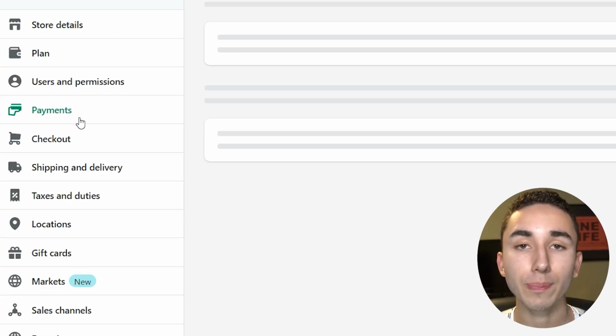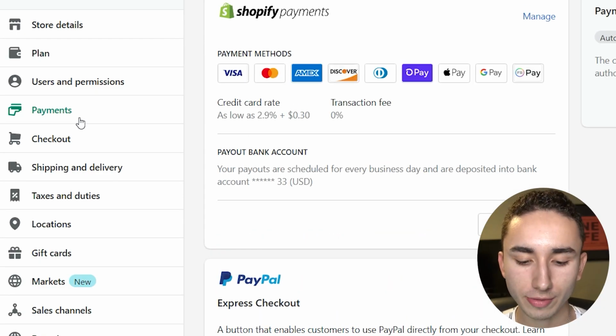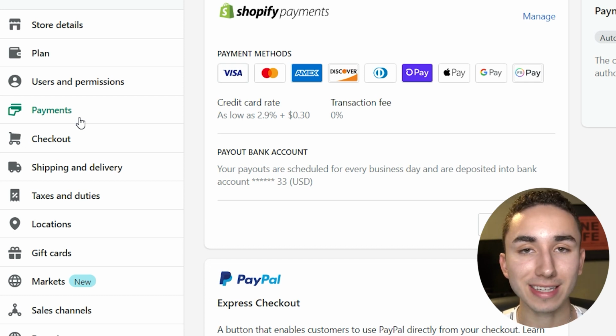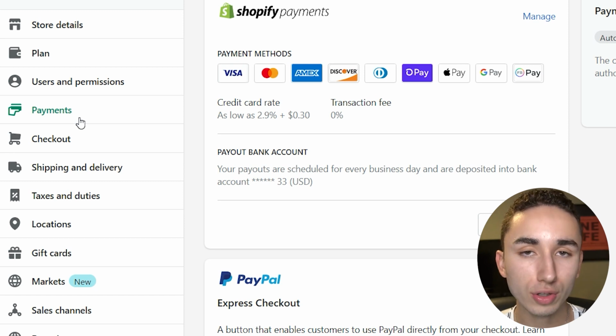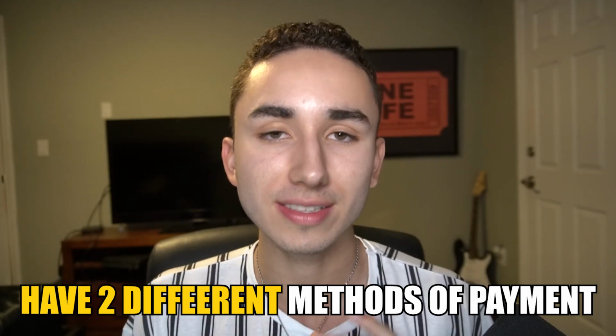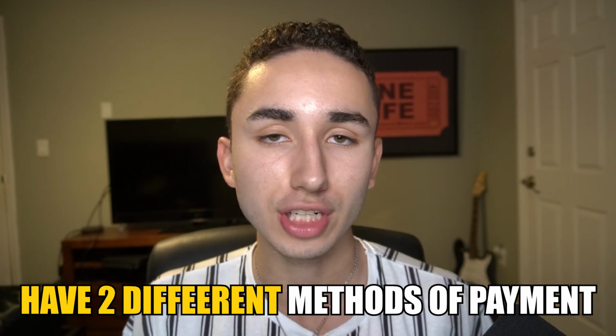And then the final thing I want to talk about is payment methods and checkout. So for payment methods, I always will use Shopify Payments in the beginning, and also I will have PayPal installed. If you don't have a PayPal business account, I would recommend getting that because you need PayPal. Usually around 30 to 40% of people will pay through that method. And then of course you need something that processes credit cards. And I understand if you live in a foreign country, it might be difficult to get these. So look at the different options that you have available to you. I get that in a lot of cases you have to get an LLC or some sort of business license, but it is worth the wait. You need to have 2 different methods of payment if you are going to start a legitimate, profitable business.